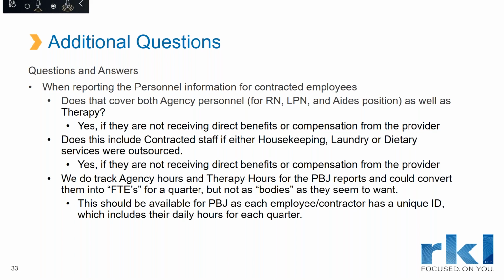And again, I think I mentioned this when we were talking about the personnel, but that should be something that you have internally, because for PBJ, you have to enter each individual employee. They have a unique ID, and you have to enter all of their daily hours for every quarter when you're reporting payroll-based journal. So you should have all of that information. Maybe those of you on this call right now might not, or those that are pulling the Provider Relief Fund reporting together, but someone in your facility should have that level of detail, because you are required to report that on a quarterly basis.